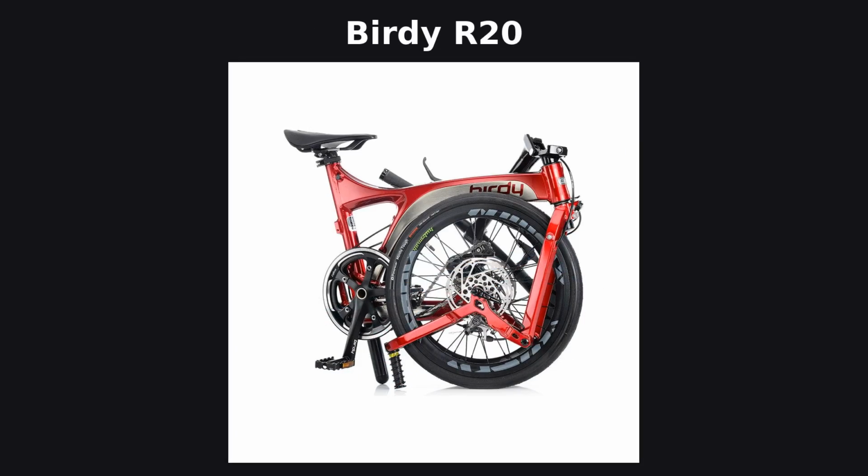The Birdy is the outlier. It uses a monocoque frame with no central hinge, relying on pivot points at the suspension instead. This eliminates the notorious frame flex found in cheaper folders.